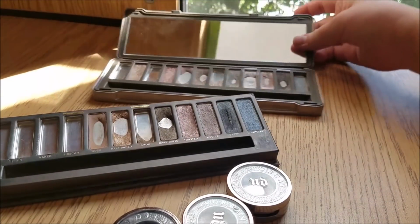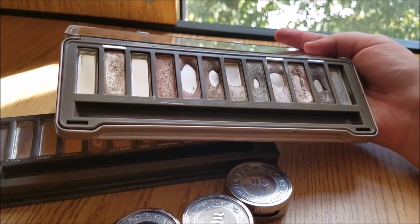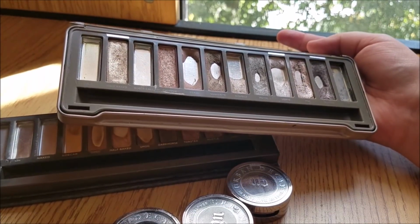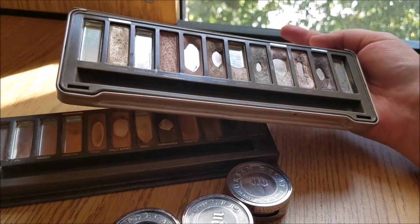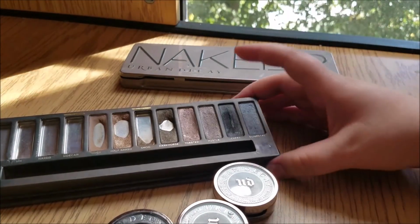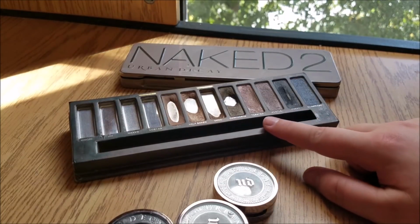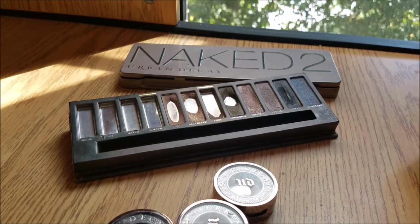I think I still love the Naked 2 more, although I do have different thoughts on it now that I've been panning it. But when I start using this more again this year, if I get to it, I think then I'll be able to talk about my final thoughts. But with this, I really want to finish these and then at least hit pan on something over here and start using them before I do a full review.